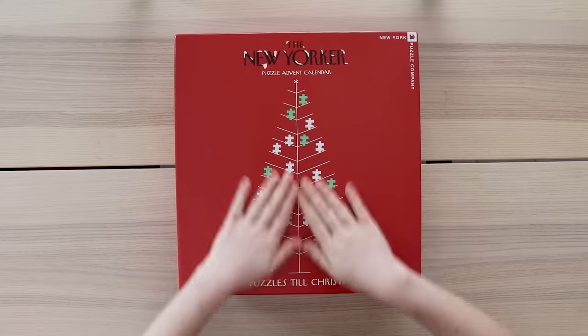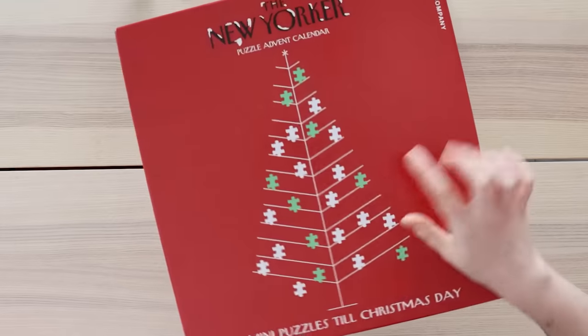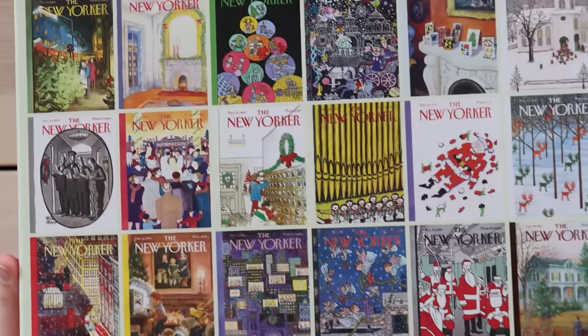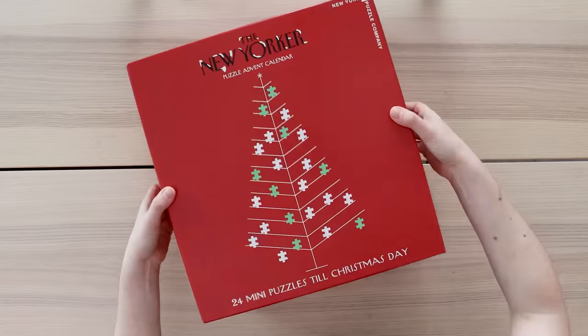All right, so here's the design on the front. I think it's really fun. I love how all of the Christmas ornaments are little puzzle pieces. On the back, you can see we have a little preview of all of the different designs that we'll be putting together. And now here's the moment of truth. What do you get inside the exciting red box?